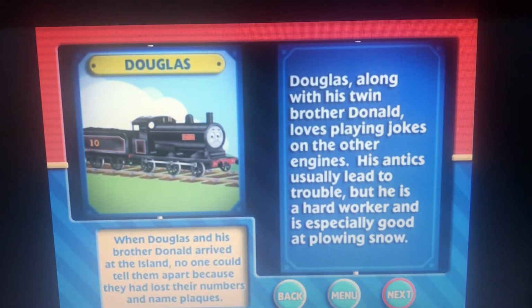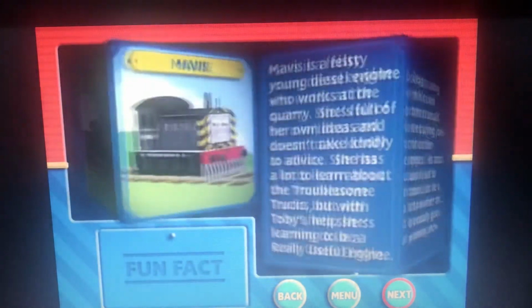When Douglas and his brother Donald arrived at the island, no one could tell them apart because they had lost their numbers and name plaques.